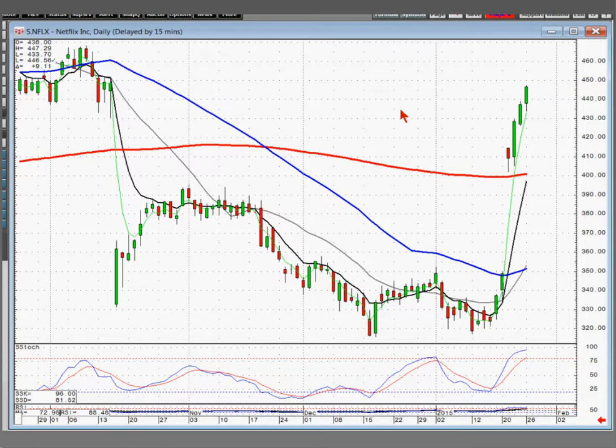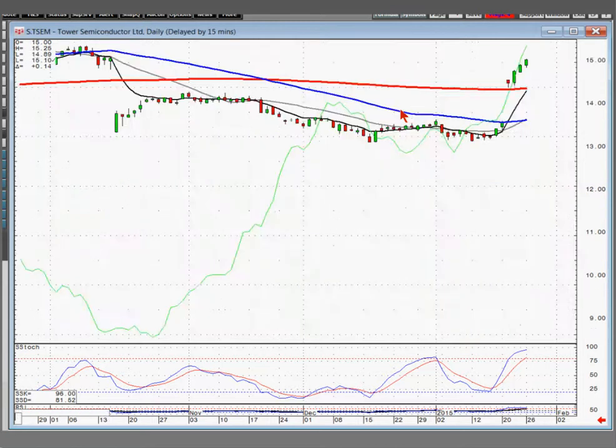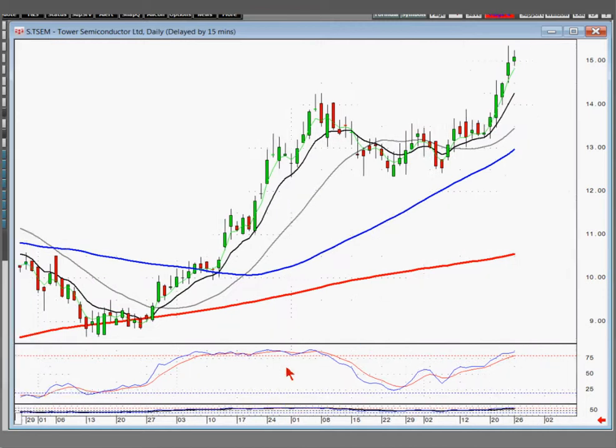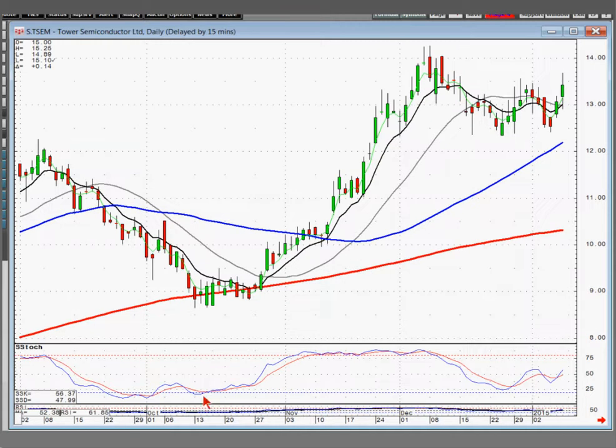In your last seminar on Saturday, you said patterns in an overbought stochastics, while reversal signals in oversold stochastics. Correct. A lot of times you're going to see a pattern break out when your stochastics are already up here in the overbought condition. Whereas you want to find your reversal signals when your stochastics are in the oversold area.